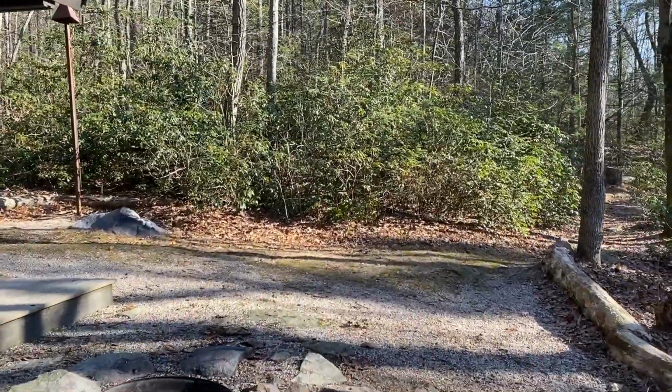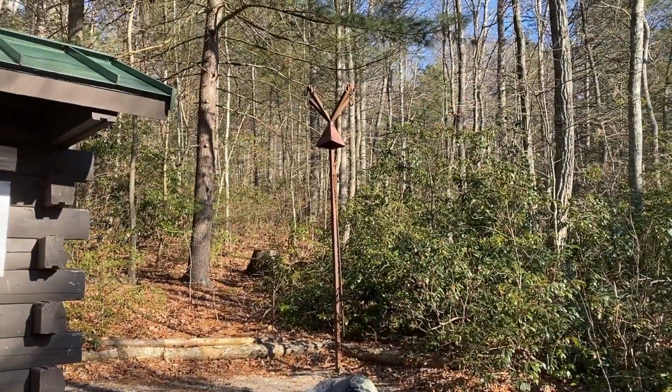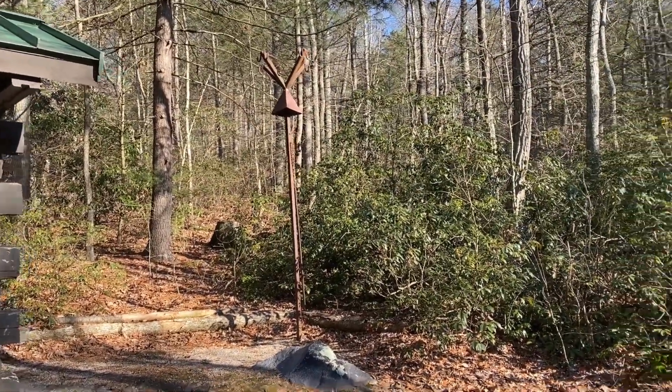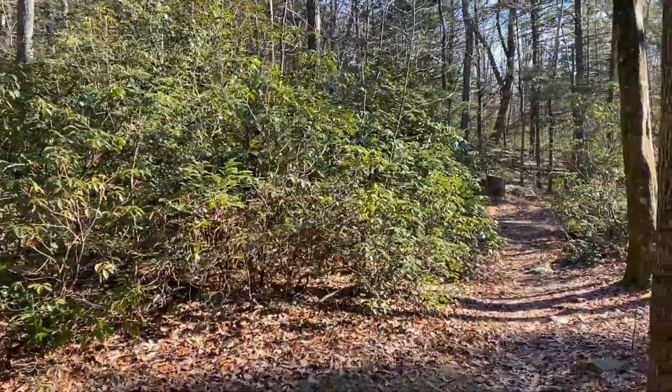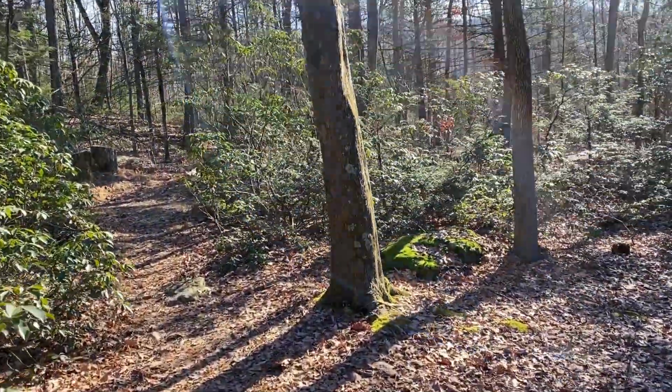All right, so the other thing that they have at this particular shelter area to hang your food. So those are super nice. You don't get to see those very much around this area that I know of. They do have them here.